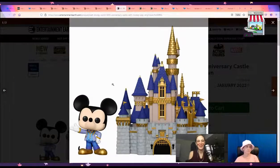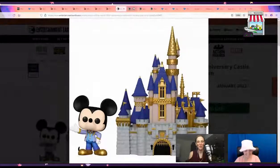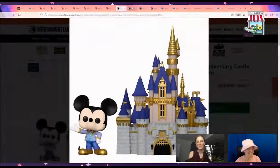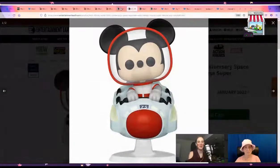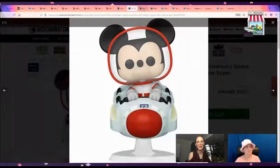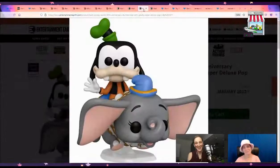Over at Entertainment Earth, Becca's collected up a few new items. There's WDW 50 Funko Pops, and I love all of them. We have two ride pops, and then we've got the town, as it's called, with the castle. Mickey on Space Mountain there. How cute is that? And they're still available. I was really surprised they didn't sell out.